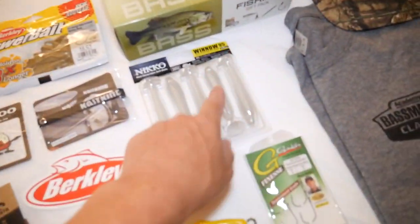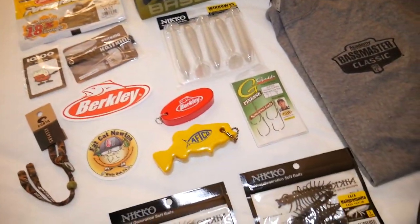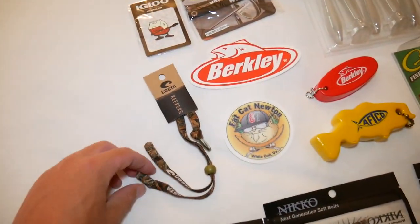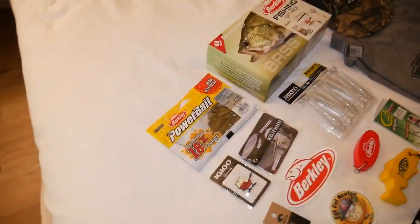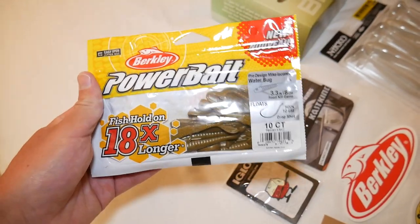The Nico people actually did give me the new Winnow Swimbait for free too, so that was pretty cool. And I got some free hooks, a couple free little floaty things. I got a couple of these things to hold your sunglasses around your neck. And at the Berkeley booth, I got a free pack of baits. Those kind of look like a good little drop shot bait.